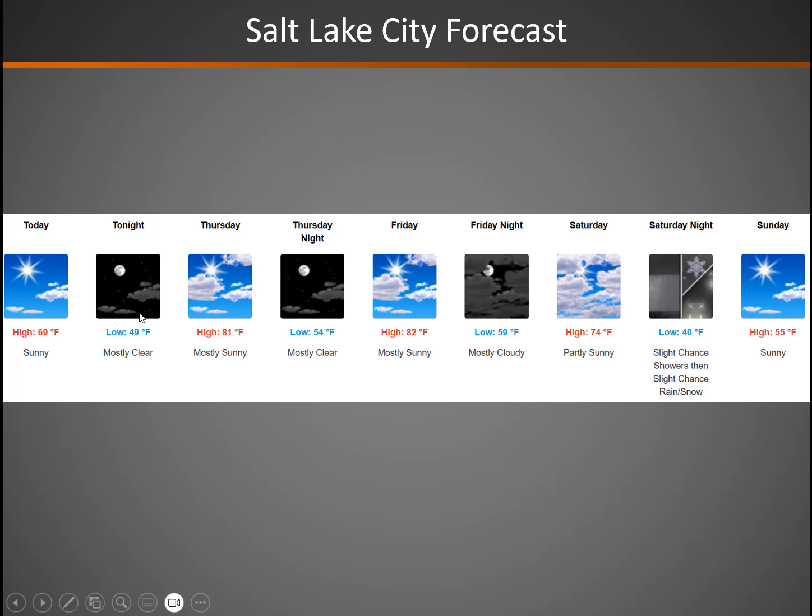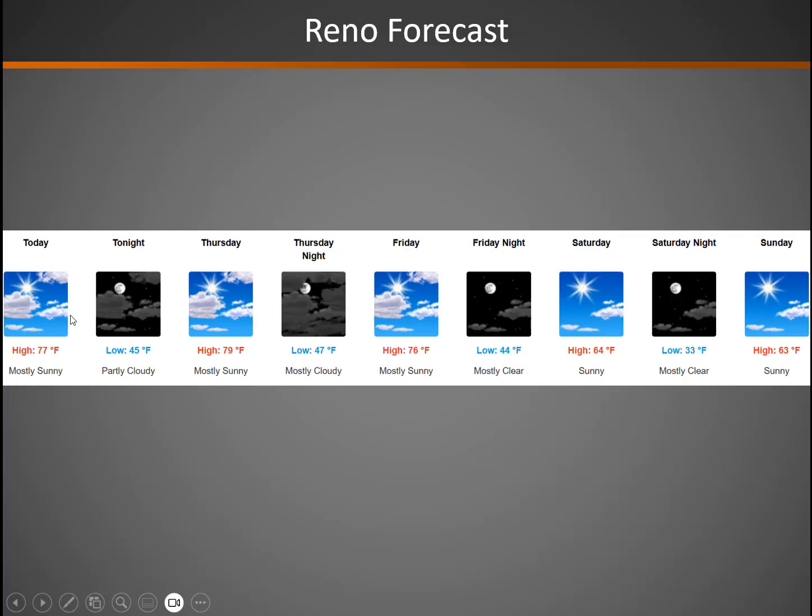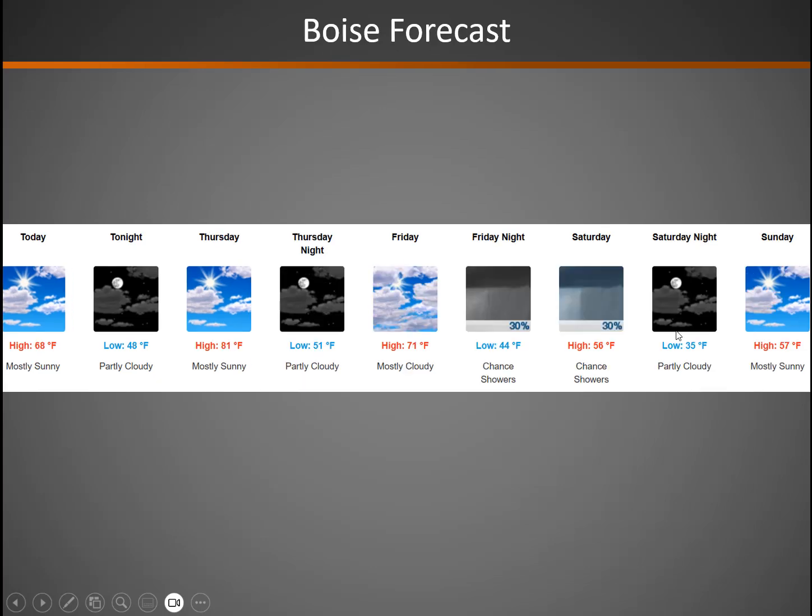Some local numbers. Salt Lake City area, I see highs in the upper 60s today, but looking into the low 80s as we go into Thursday, Friday, 70s Saturday. You can see that big drop off by almost 20 degrees, 55 for a high on Sunday. Reno, also upper 70s through Friday, cooling off a little bit, not as drastically, but back in the low 60s by the end of the weekend.